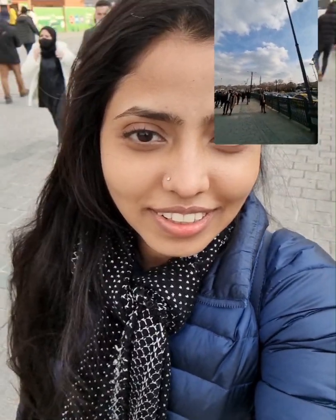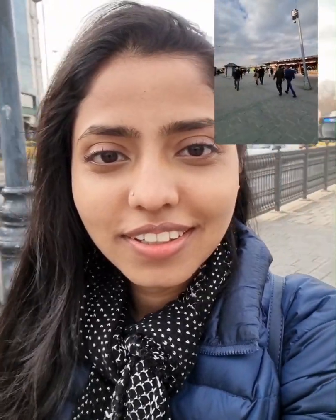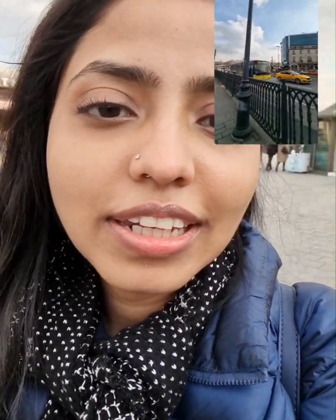So finally, after a long journey, three times I changed the metro, and guess where I am now? This is the city center of Istanbul. We are somewhere nearby the Grand Bazaar and the Sultan Ahmed Mosque, the Blue Mosque.